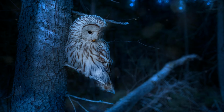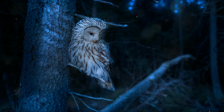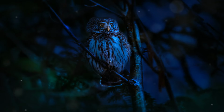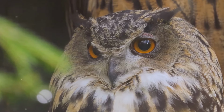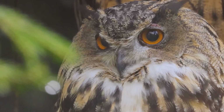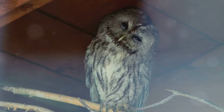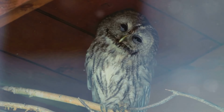Owls, known for their nocturnal prowess, have large, forward-facing eyes that excel in low-light conditions. These eyes are specially adapted to gather as much light as possible during the night. Their eyes contain a high density of rod cells, making them highly sensitive to even the faintest glimmer of light. This allows them to see clearly in the dark and hunt effectively under the cover of night.